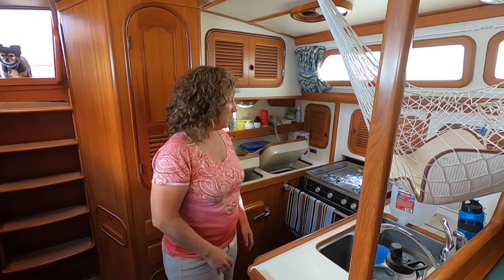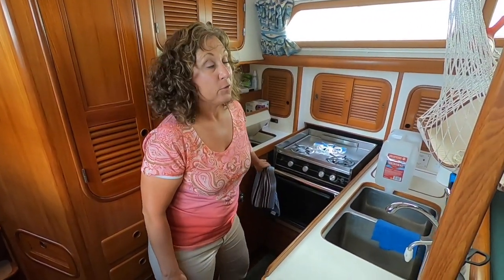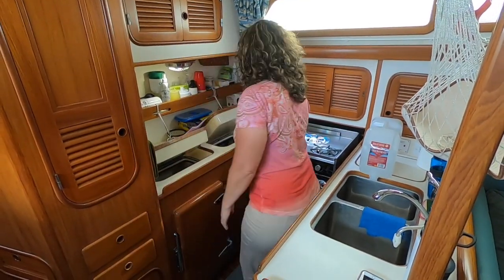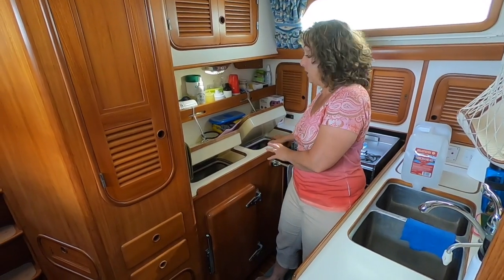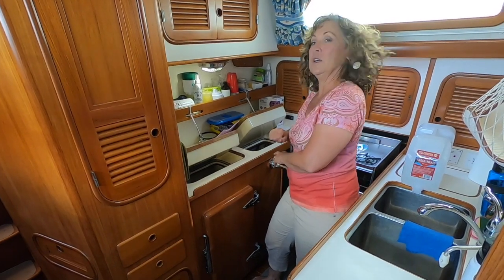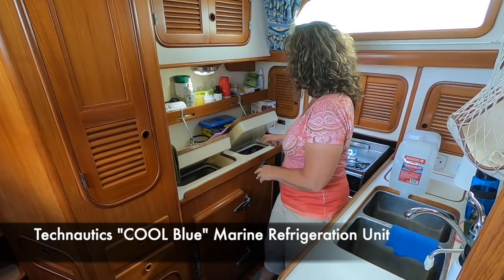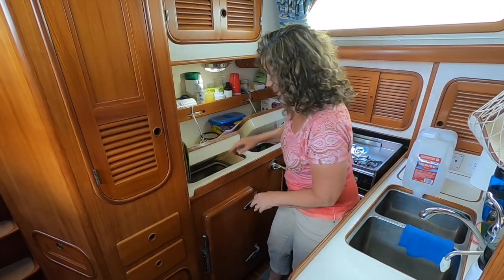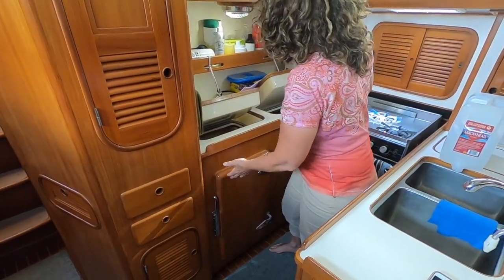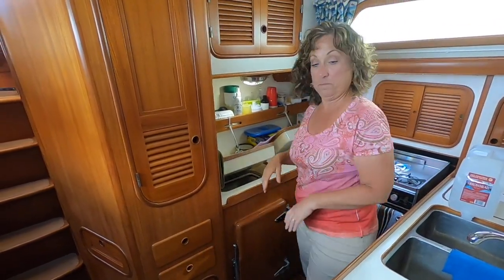This is my galley. We have a 3-burner stove. We have a full oven. Well, full, it's small, but we can roast a chicken in there. We have a pretty good, deep and large freezer. It's a Technotics Cold Blue, 12 volt. Then we have the refrigerator side, which has both the top loading and in there. So we have enough storage for what we need. We have a microwave up here, and we have various cabinets.